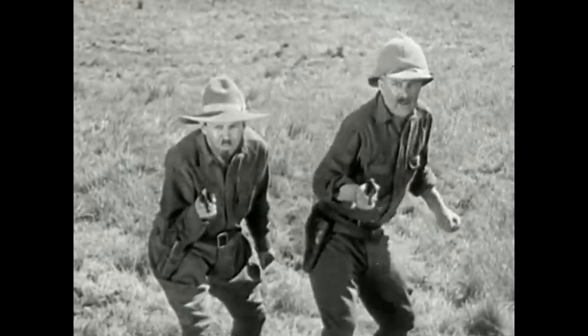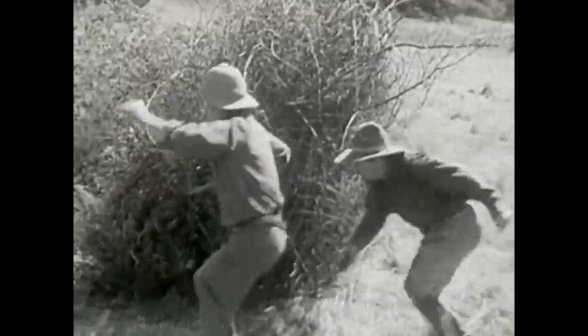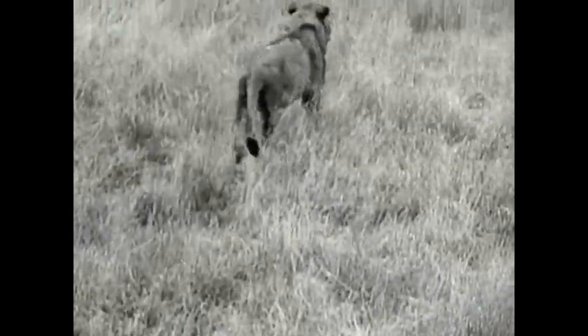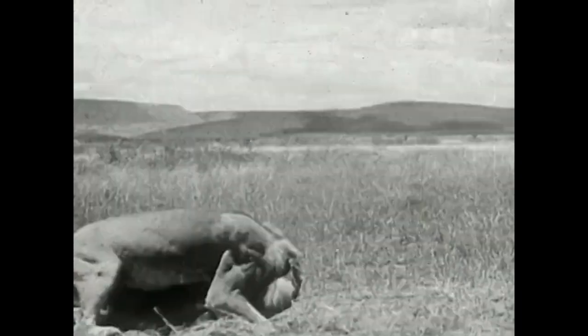The boma! Quick! One big male even followed us toward the boma. It is very interesting to watch a lion shy at the sight of thorn bushes when he will charge straight at a firing revolver. After reloading our revolvers, it was useless to continue the battle because it was already too late to do anything for poor Kager.